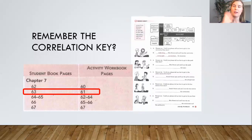So this is where the correlation key, if you can follow it, please do, because then you don't even have to think about whether we're listening and speaking or reading and writing. It's just all done for you. Look at that, it's easy.